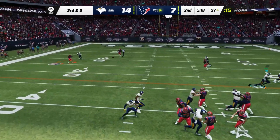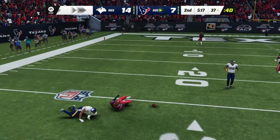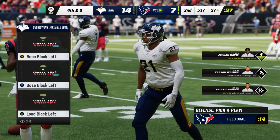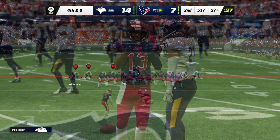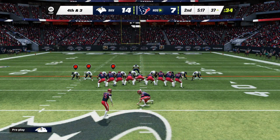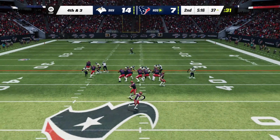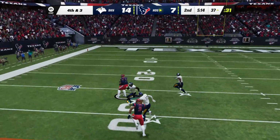From the shotgun, he'll look to throw. And he will not be able to hang on through the contact. It's incomplete. The coverage strong, and now it's 4th down. So now they're going to send out the field goal unit to, as they say, fire away from long distance. And they're going to fake it. He wants to throw it here.